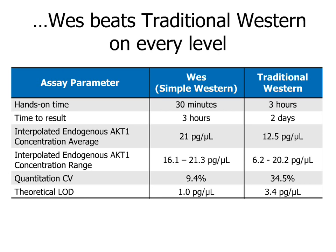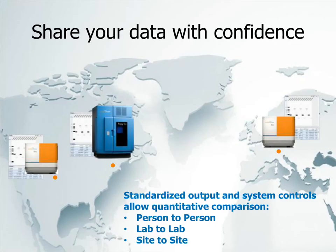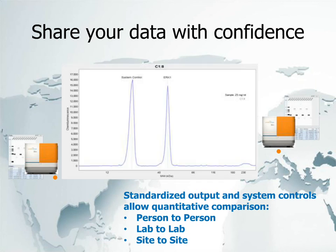And so with this additional precision, what this really enables you to do is have more confidence in your data and also more confidence in results you see between person to person, lab to lab, and site to site. And on top of that, we've added a system control to give you even more confidence in your data.